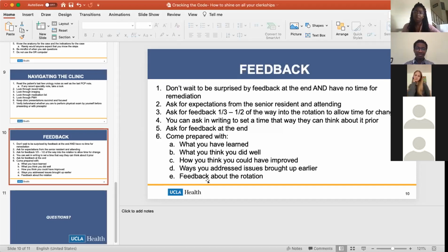And then give them feedback about the rotation. There are other students who are going to come after you, and they would benefit from you saying things like, it would have been nice if the students had a chance to present. You don't want to go in a rotation for 4 weeks and never get to say a word. That's something that the folks running the rotation should be aware of, because you are paying money to get your education. So you should get your money's worth.